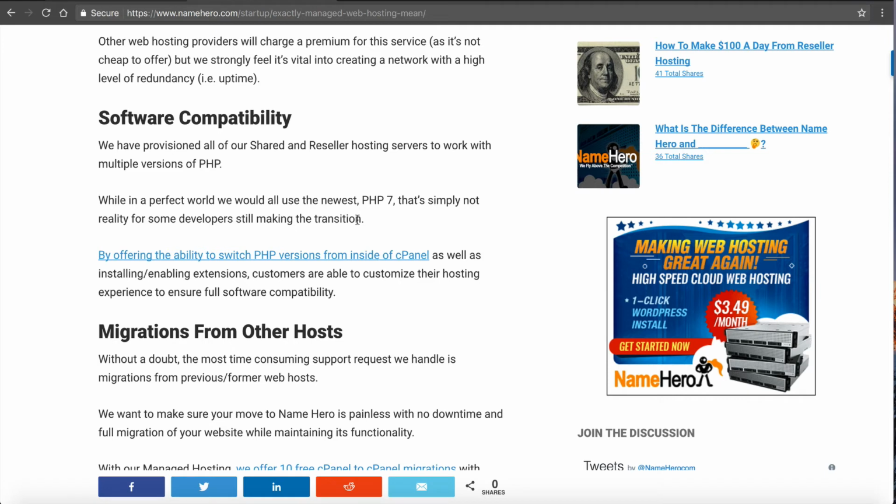You can also install or remove PHP extensions. You don't have to submit a ticket and have our support team rebuild Apache and all that. It doesn't work like that. Everything's right inside of cPanel.